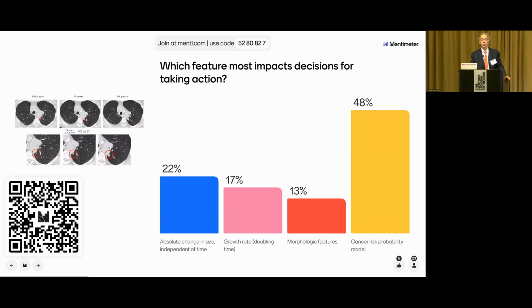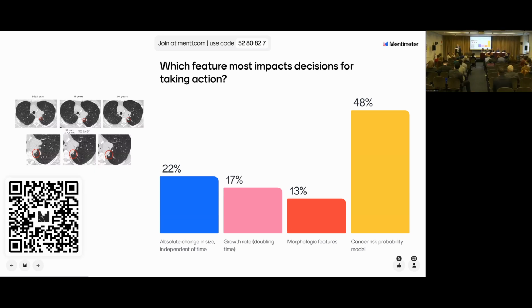Raja, you had a question or a comment, and then Fred. So the other category I would add is not just cancer risk probability, but the risk of that cancer killing the patient. So I've seen and followed tumors where you know this is an adenocarcinoma, ground glass from 5 years.